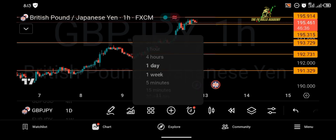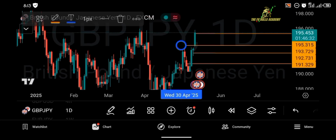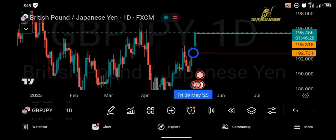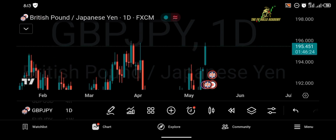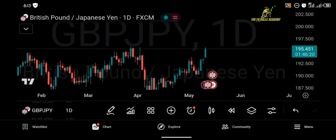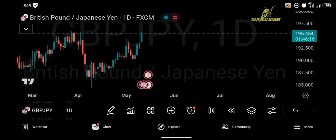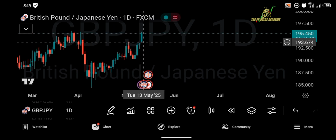So I'll be going from the daily time frame. I have to delete everything for you guys so that I can analyze the chart for you. It will not just be that you are just seeing what I'm doing, you are not learning from what I'm doing. So on the daily time frame, as you can see, for like last week, GBPJPY has just been pushing up. It was on a downtrend before, but now it has started pushing up.